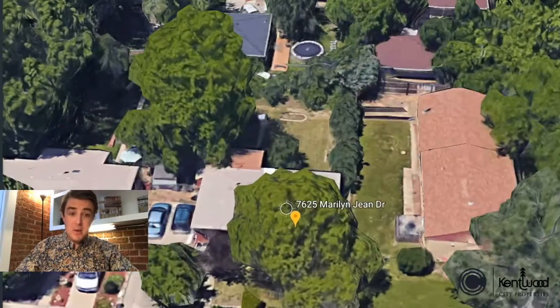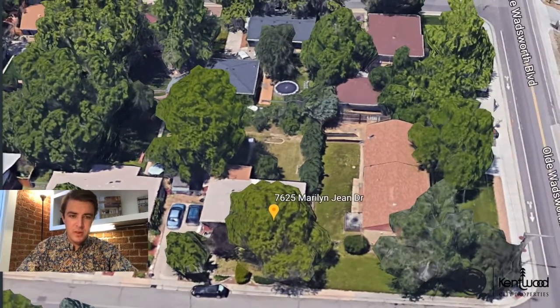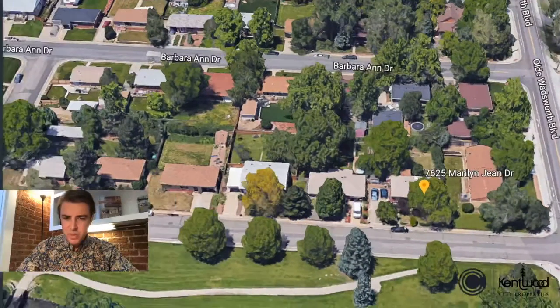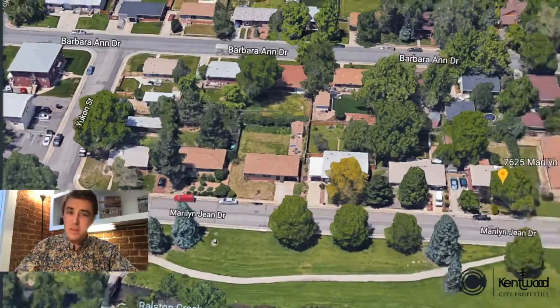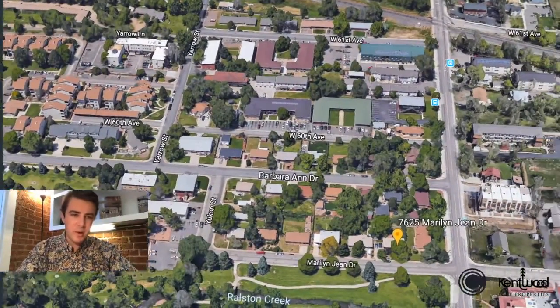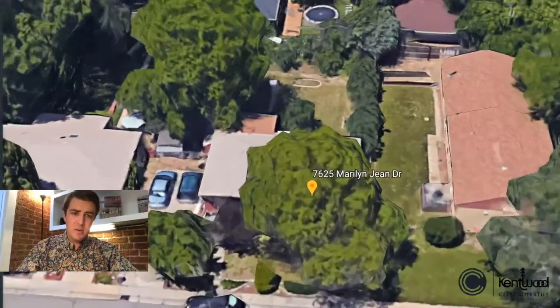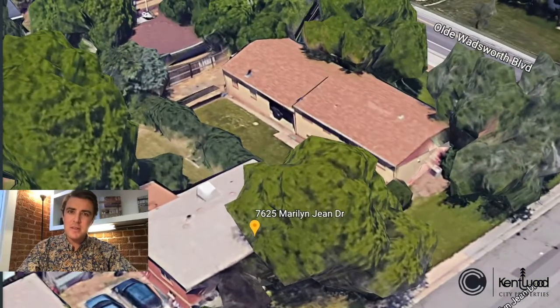So this place is definitely within walking distance of that. It's just up Old Wadsworth, and it's connected right up to Ralston Creek. This park is fairly quaint, and then it tags up right with the Ralston Creek Trail. You can go all the way along there. So this place is sweet. So that's enough on the outside. Let's look at the inside in our Home Scout close-up.